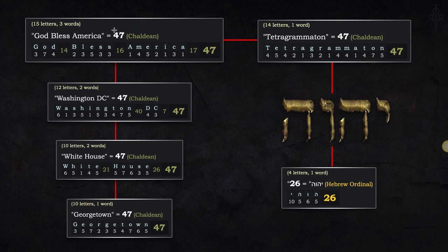God Bless America, 47. Washington, D.C., 47. White House, 47. The university right down the street, Georgetown, 47. That's a match of the Tetragram. What is the Tetragrammaton? It's the ancient Israelite god of the Holy Bible. That's why they use the Bible when they inaugurate presidents and they put their hand on it. That's why they use it in a court of law, because they're paying tribute to the Yod Heh Vav Heh. It's right there, folks. That's what they're paying tribute to. Whether you want to believe that or not, that's up to you.